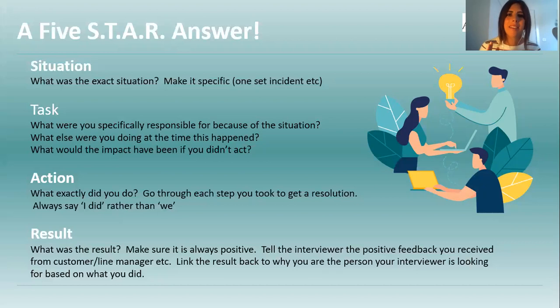So if you answered like that during a competency-based interview question, it would still go down well. But at the Adecco Group, we want to make it so it's the best answer it could be. So again, I'm going to go through the same question and the same answer, but now hitting the questions that I've put here on the screen.